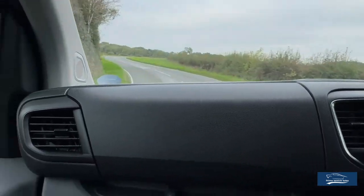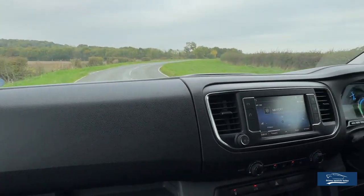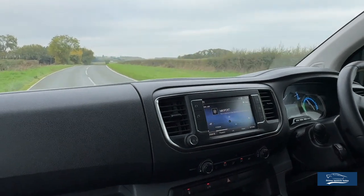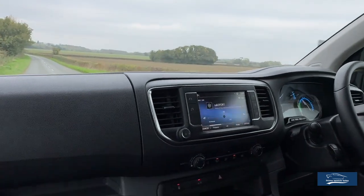There's lots I could say, in fairness, about how much I like this van, but I'll let it speak for itself. It's a great looking van as well, particularly with our PVS Sportline upgrades, which are the 18 inch gloss black wheels, splitter, sidebars and rear spoiler.